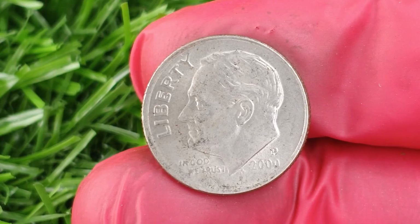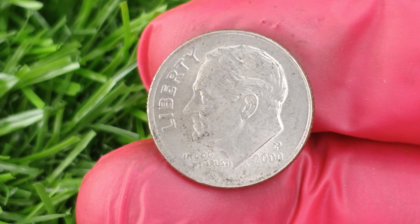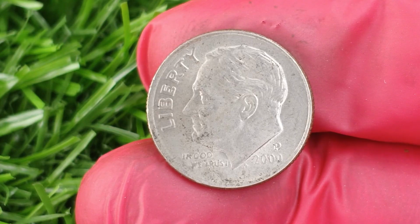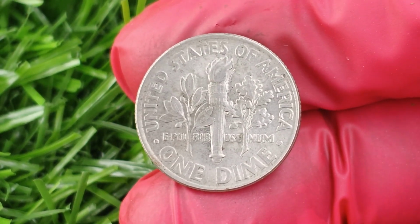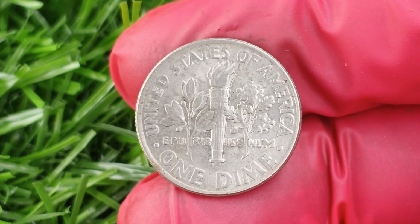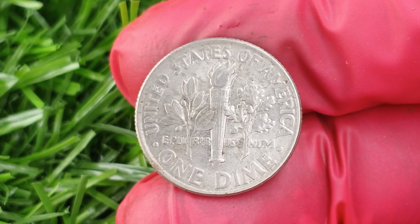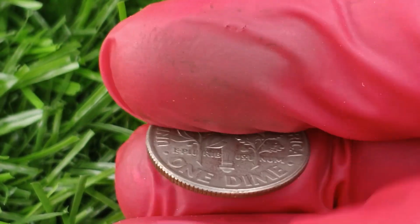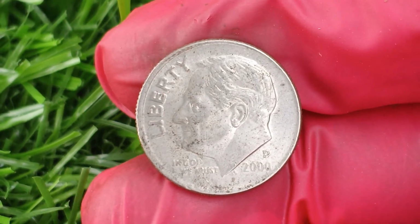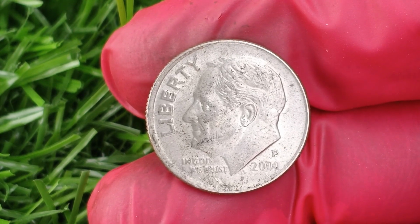If you love rare coins, valuable pocket change, and amazing coin discoveries, then today's video is for you. In this video, we're taking a close look at, from my collection, a 2000 Roosevelt dime with a P mint mark. At first glance, it may look like an ordinary 10-cent coin, but many collectors know that some modern Roosevelt dimes can become highly collectible when they have unusual characteristics, mint errors, exceptional condition, or other unique features.